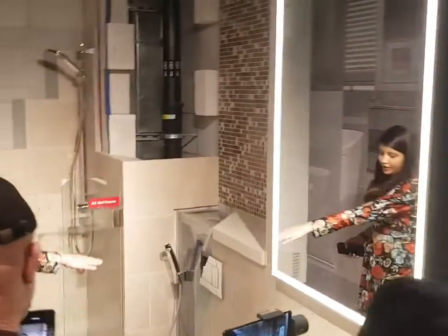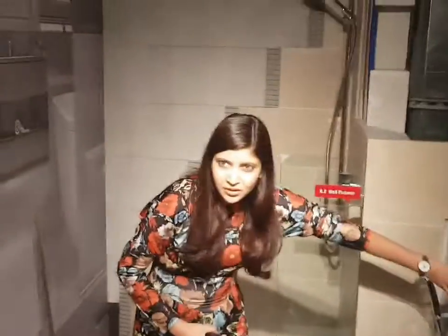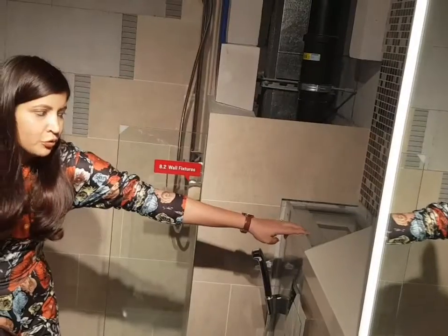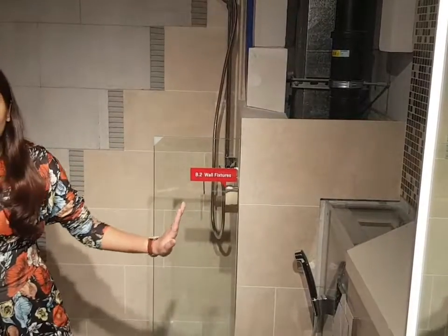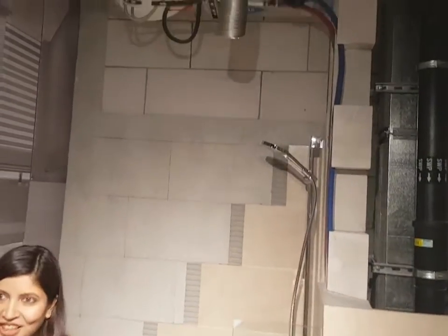Coming here, again, a very important thing is your plumbing. So your flush system is inbuilt inside a glass panel. Again, to avoid drilling in future, anything that comes up, you can easily remove this glass panel. It's been fixed by screws. You can remove this, do your work and put it back. No drilling required again, no hassle for the customers.